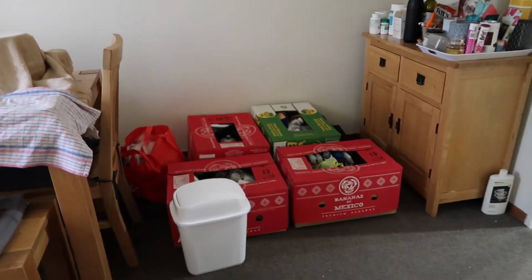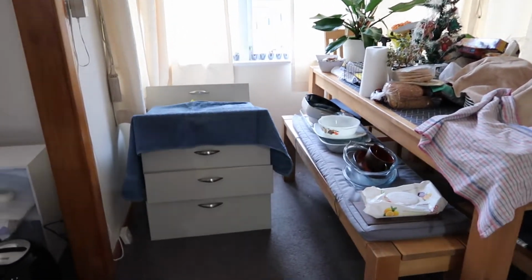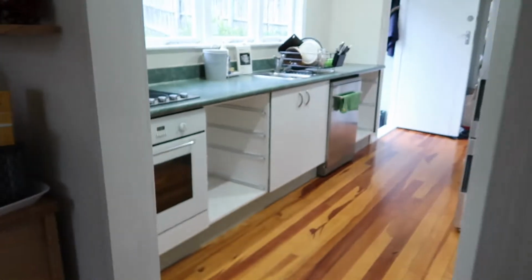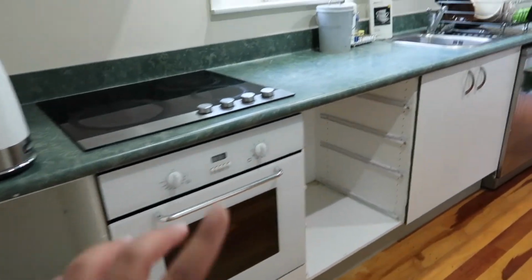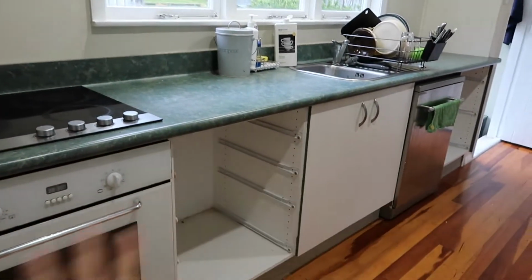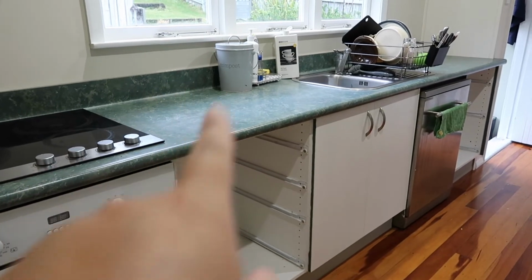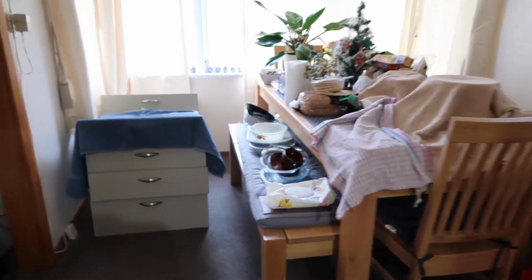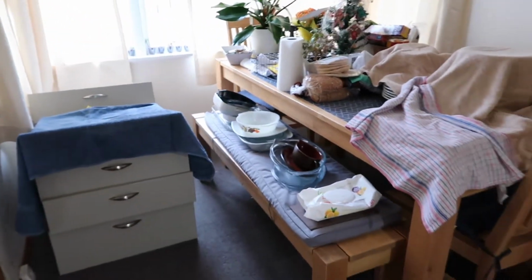So I guess we'll be camping out for the next few days. We are getting our kitchen renovated. So this is what the kitchen looks like before. We're going to change the bench top and tile the backsplash, and then the rest will still be the same. It's just a matter of changing the bench of that one and this one, and then we're going to tile that area and that area as well. So all our stuff is packed away here in the dining area, ready for the guys to do their thing.